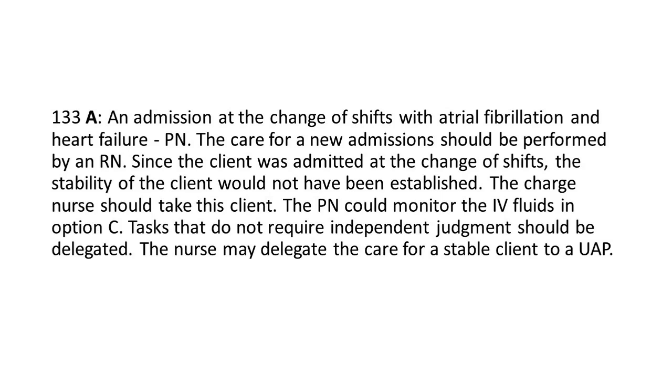The PN could monitor the IV fluids in option C. Tasks that do not require independent judgment should be delegated. The nurse may delegate the care for a stable client to a UAP.